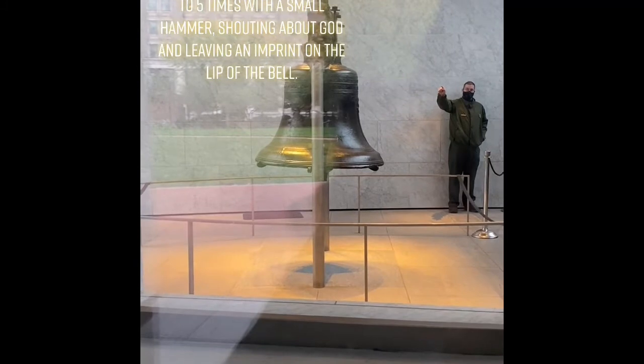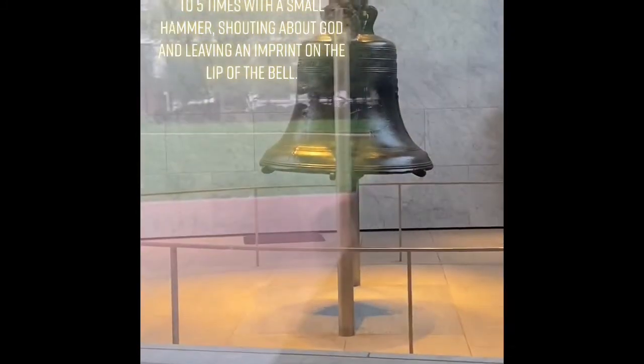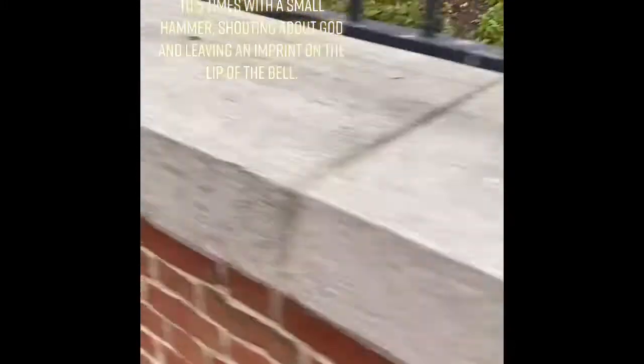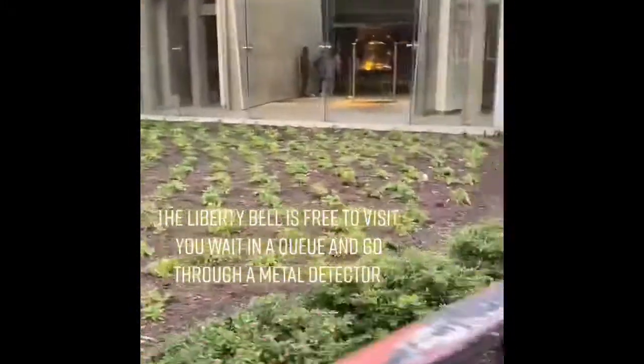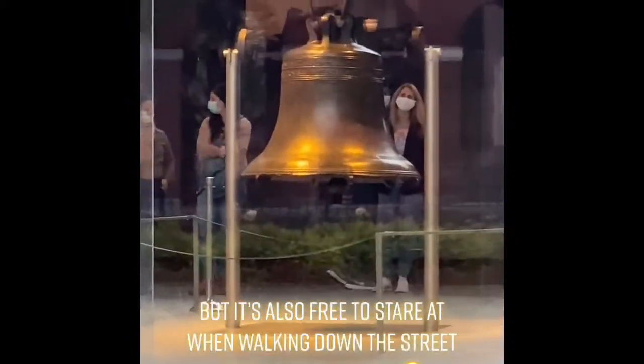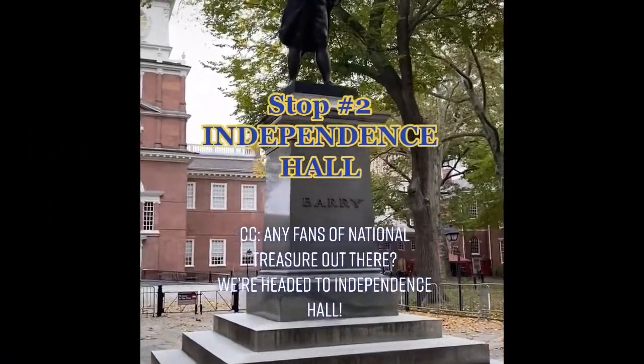The second time was in April 2001, 5 months before 9/11. A man struck the Liberty Bell 4 to 5 times with a small hammer, shouting about God and leaving an imprint on the lip of the bell. The Liberty Bell is free to visit. You wait in a queue and go through a metal detector. But it's also free to stare at when walking down the street in 6th and Chestnut. National treasure out there. We're headed to Independence Hall.